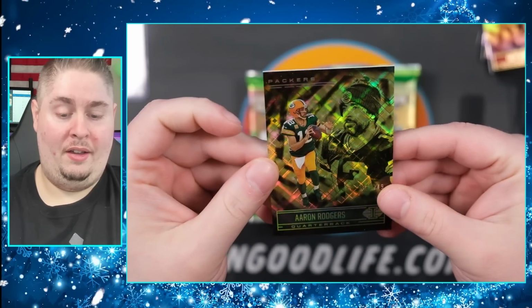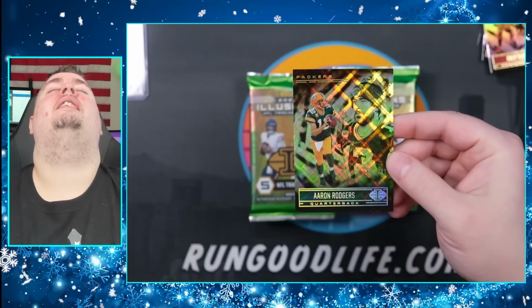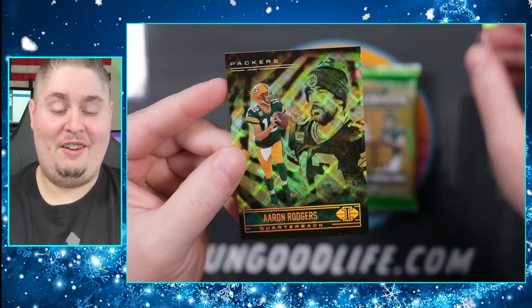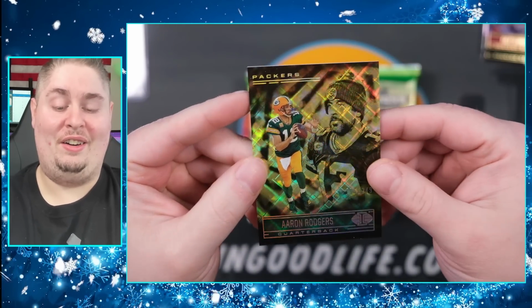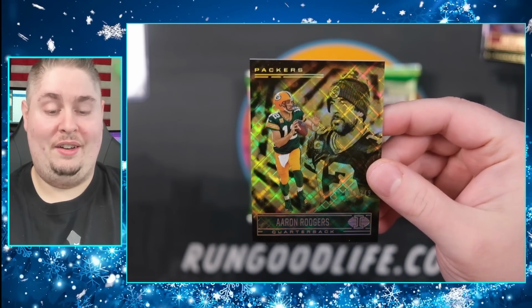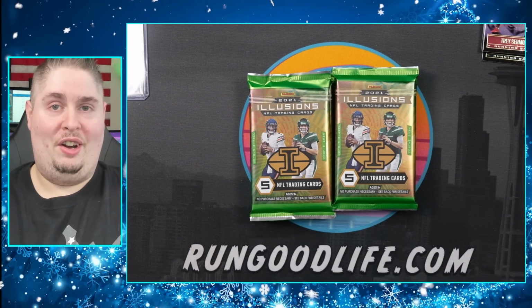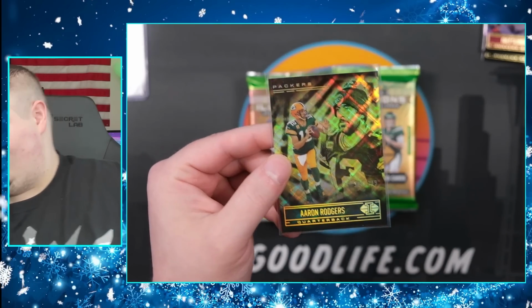No way. Oh, my God. Oh, my gosh. Well, it's Aaron, and it's a beautiful looking card to 249. But it's not the auto. I really, really thought that was an auto right there. I really thought we almost just hit an Aaron Rodgers auto.